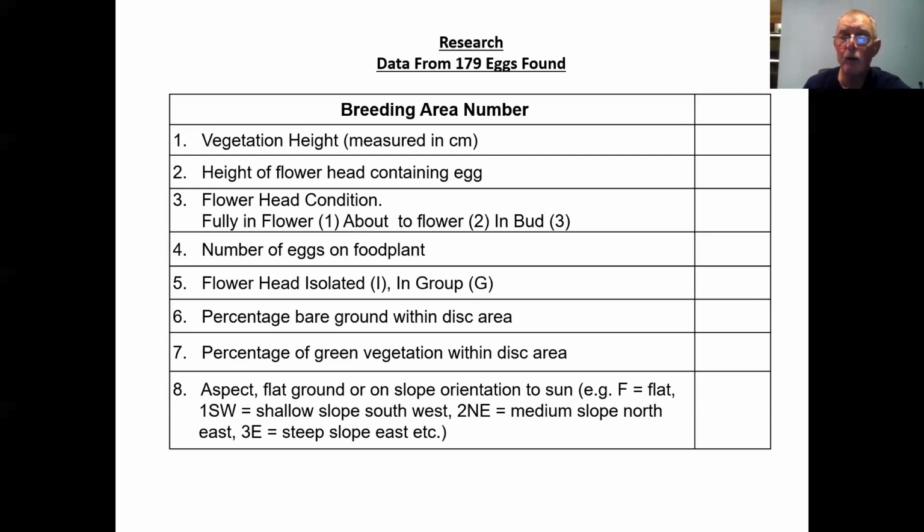We also looked at what type of flower head the small blue was using to lay its eggs. Was it fully opened? Was it half opened, about to flower, or was it still in bud? We also counted the number of eggs on individual flower heads. And then we noted, was the flower head isolated? Was it away from a group or clump of kidney vetch? Or was it in the middle of that group or clump of kidney vetch?